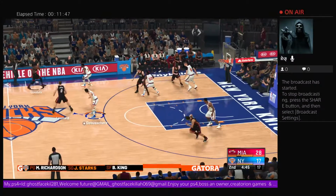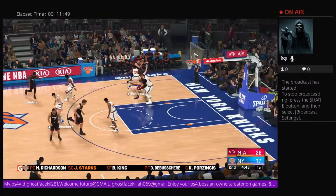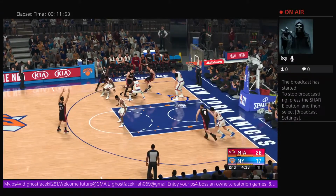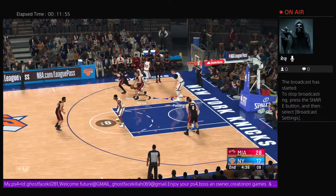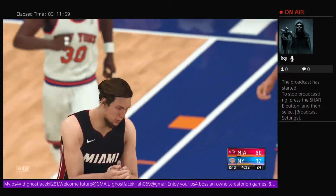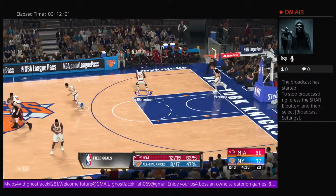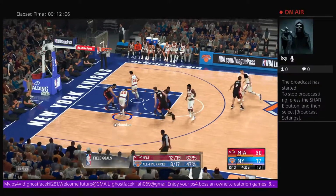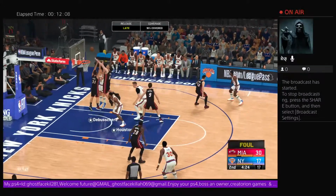Miami with the ball to the left wing. Here's Hero. Richardson covering. Here's Olenek. First shot, first basket. He's out of the blocks fast. Well, we've seen that movie a few times, haven't we? An easy bucket in the paint. Here's Houston. He dishes it to the Busher.